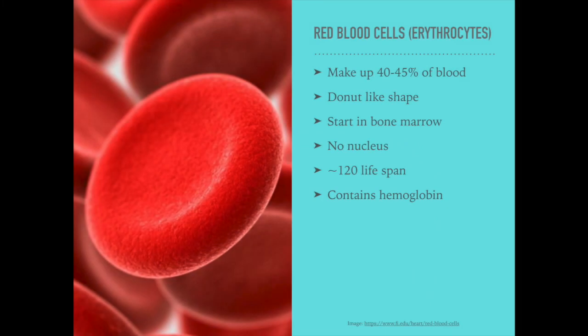Known for their bright red color, red cells, or erythrocytes, are the most abundant cells in the blood, accounting for about 40 to 45% of its volume. The shape of a red blood cell is a biconcave disc with a flattened center. In other words, both faces of the disc have shallow bow-like indentions. A red blood cell kind of looks like a donut.